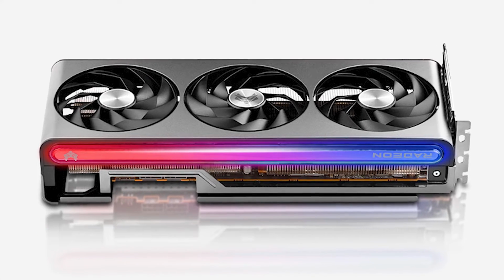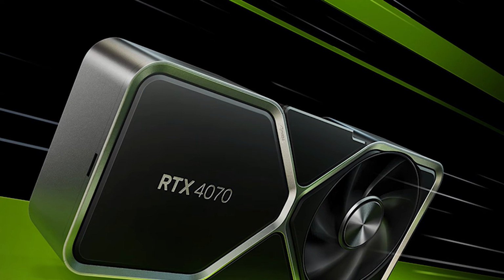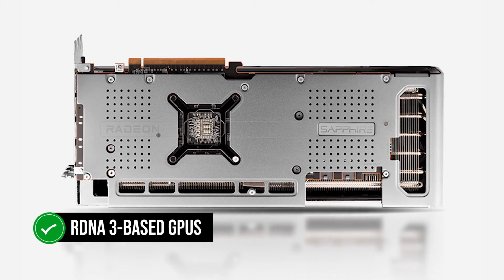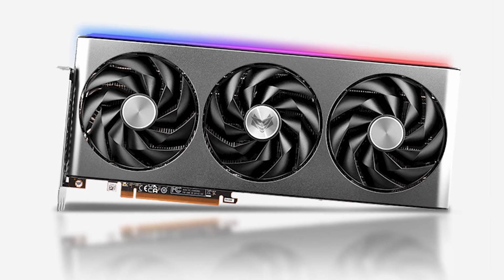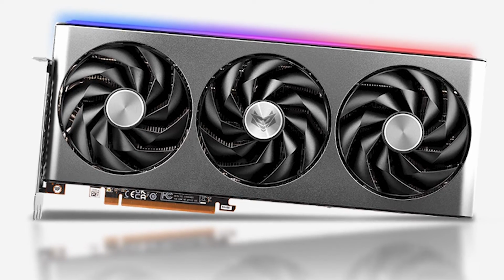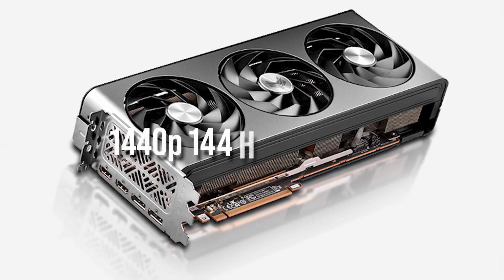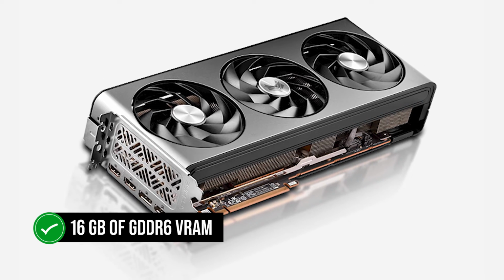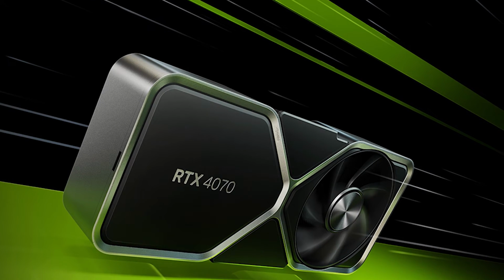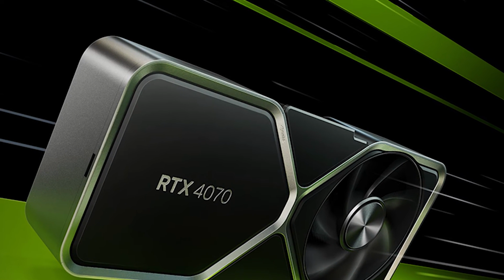It will lose to the RTX 4070 when ray tracing is turned on because Nvidia has a clear advantage in that regard. Still, AMD is improving on that, and the RDNA 3 based GPUs offer a massive improvement in ray tracing compared to RDNA 2. The RX 7800 XT is also the perfect choice if you want to play esports titles at 1440p, 144Hz or higher. The card has 16 gigabytes of GDDR6 VRAM, which means that if it came down to needing more VRAM, the RTX 4070 with 12 gigabytes of VRAM would start to struggle and would require reducing settings to compensate.